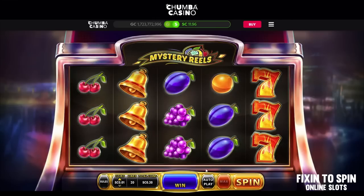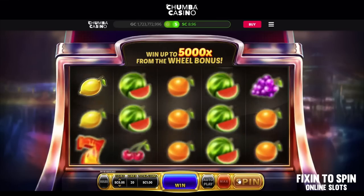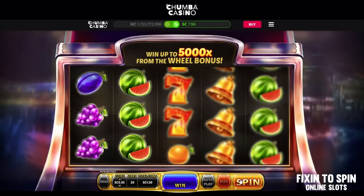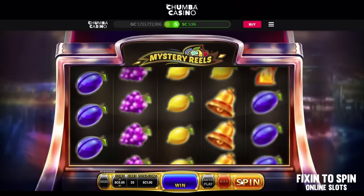All right. We basically have almost 12 spins. Well, let's see if we can drop that mystery apple or the bonus wheel. All right, let's do it. We've got 11 spins to find out. Just takes one. Come on, come on. This might be crazy. Come on, come on. One mystery apple. Just one.